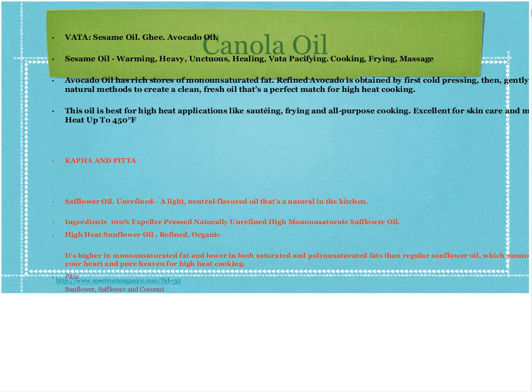For Vata, sesame oil, ghee, and avocado oil. Sesame oil is warming, heavy, unctuous, healing, Vata pacifying, and can be used for cooking, frying, and massage because it has a high smoking temperature. Avocado oil, as avocado is rich in omega-3s, it is very good for women. It might have some small amount of estrogen in it. But of course, if somebody's had some issues, you don't want to give it. But for Vata, it is very kapha friendly.